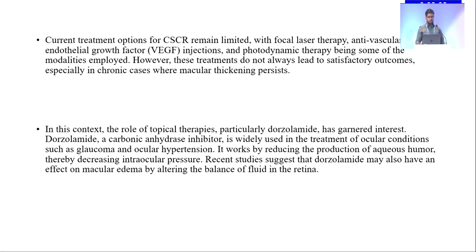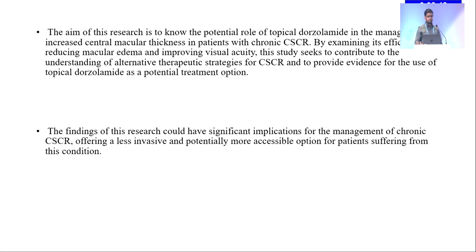In this context, the role of topical therapies, particularly dorzolamide, has gathered interest. Dorzolamide is a carbonic anhydrase inhibitor, widely used in the treatment of ocular conditions such as glaucoma and ocular hypertension. It works by reducing the production of aqueous, thereby decreasing intraocular pressure. Recent studies suggest that dorzolamide may also have an effect on macular edema by altering the balance of fluid in the retina.